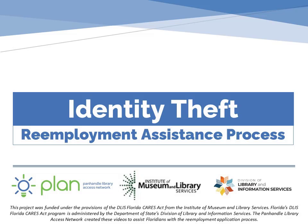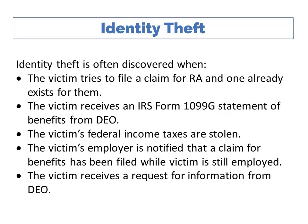This video provides information about reemployment assistance identity theft. Reemployment assistance is just Florida's way of saying unemployment compensation. Identity theft occurs when someone uses another's personal information to take on their identity. In the case of reemployment assistance benefits, it could mean using another person's information, such as name, social security number, and employment information to get benefits they aren't entitled to.